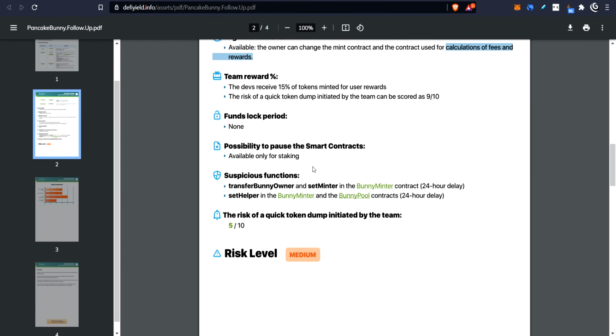The team has apparently added this feature here, which is the ability to pause the smart contracts, but it says only available for staking. I'm not exactly sure what that means. Maybe you cannot stake any more tokens or deposit any more tokens, I guess.